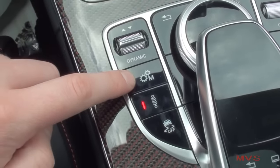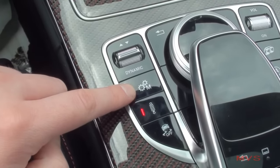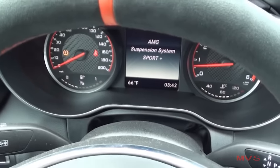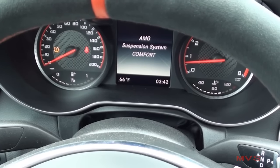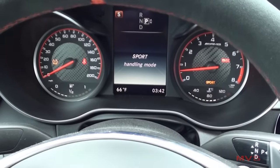Behind it sits your permanent manual shift control, your AMG adaptive sport suspension setting control, and your traction control override, which also places the vehicle in sport handling mode.